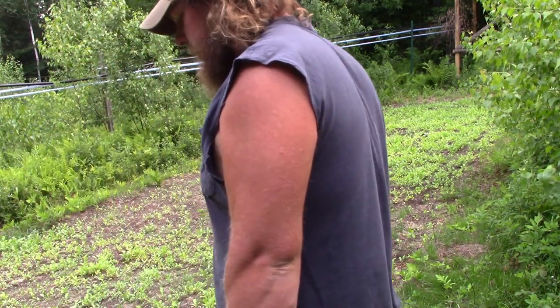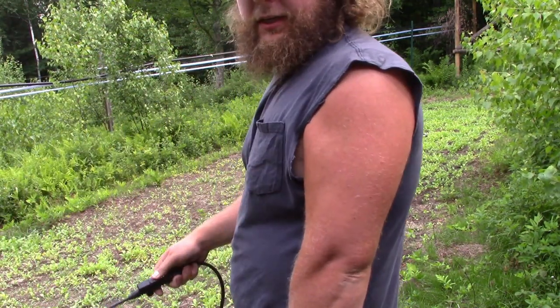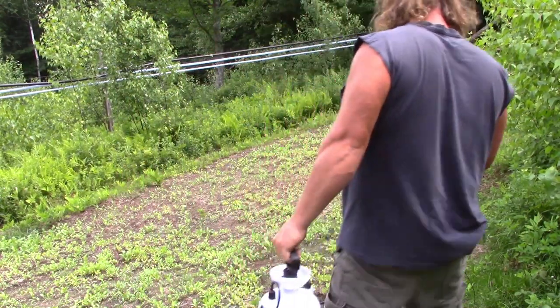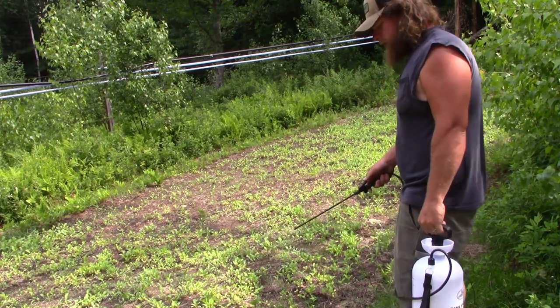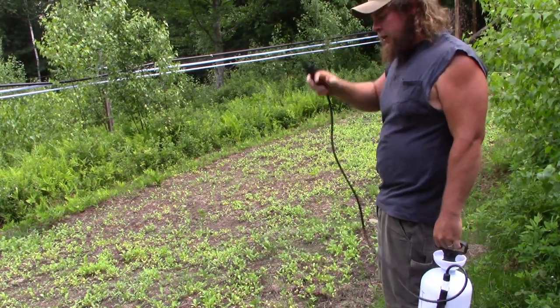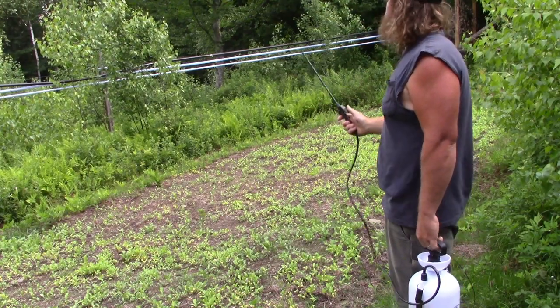This will take a little while, but it'll be worth it when it doesn't burn your plants. That's why I'd like to do it when rain's coming, which it is. So we're just going to go light on the water for today, and the rain will take care of it.